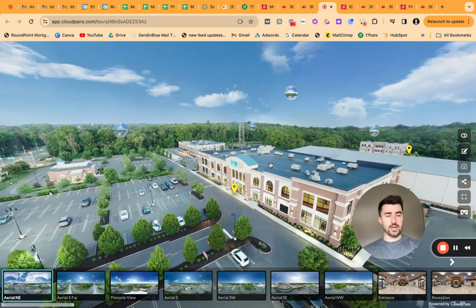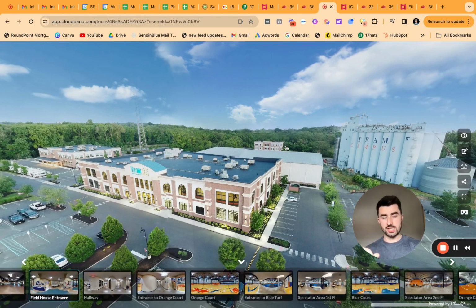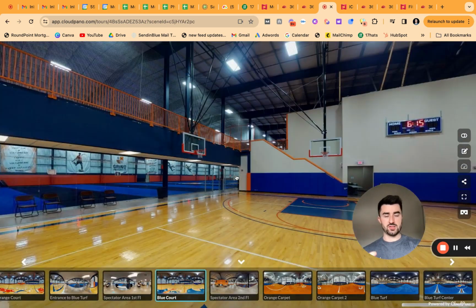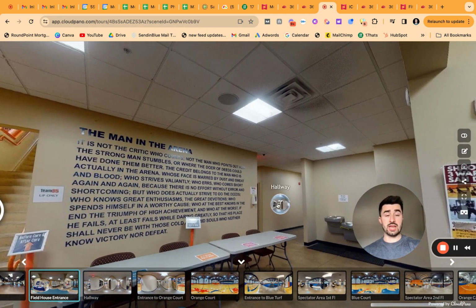So let's move on. Now, guys, we're going to be talking about one of the biggest gyms we've ever photographed, this one gym in New Jersey. So, guys, really quickly, the nice thing about these aerial perspectives is you have all these different tags that you can go to. The navigation is very easy.